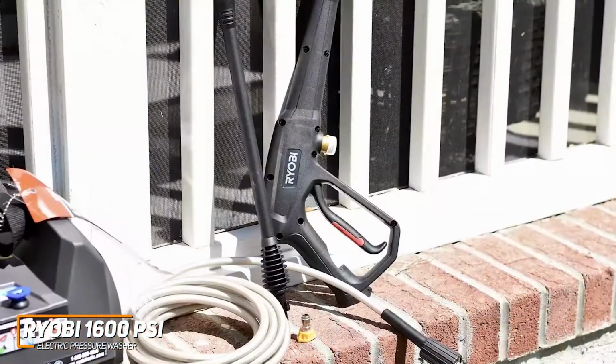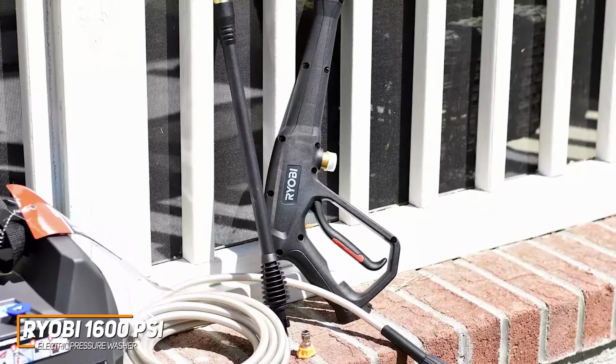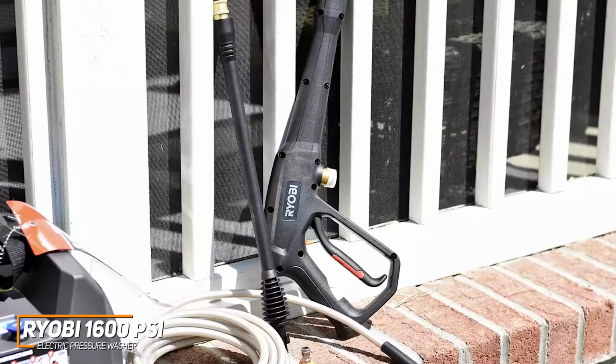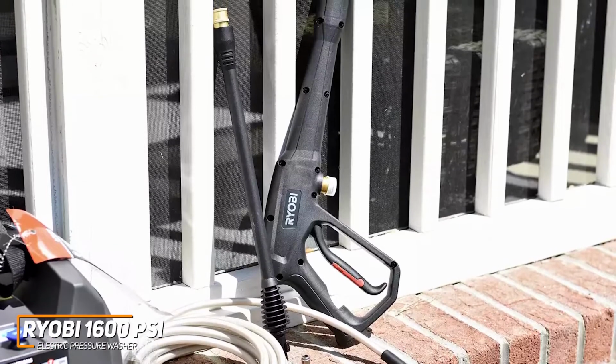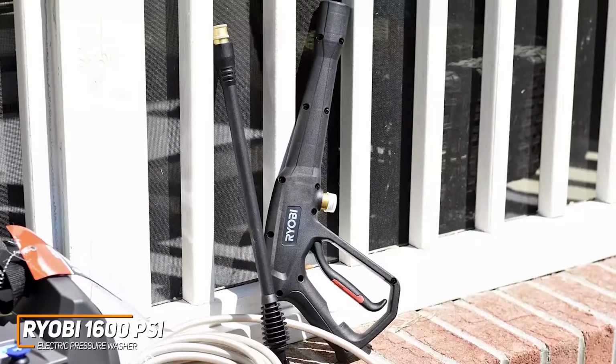It doesn't offer the cleaning power of higher-end models like the Simpson Cleaning MSH 3125 and shouldn't be used for heavy-duty tasks, but it comes with a turbo nozzle to improve the velocity and clean stubborn stains 50% faster, a 15-degree nozzle for general use, and a soap nozzle for extra versatility.